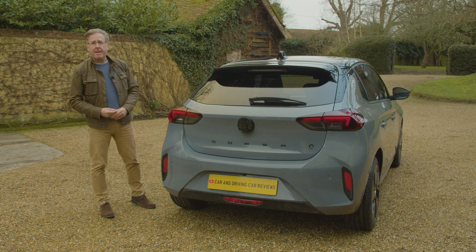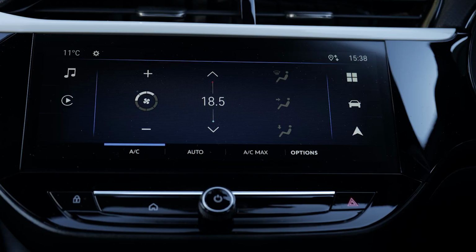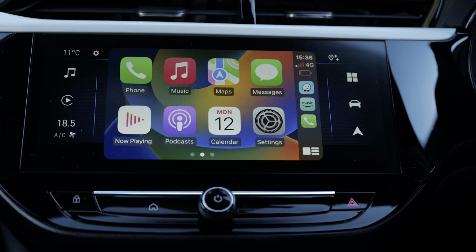Inside, in a GS spec model, you'll find the cabin marked out by the addition of alloy effect pedals and a black headliner. Plus, you get electronic climate control, and the centre screen gains a panoramic rear view camera and wireless connection for the phone mirroring systems.